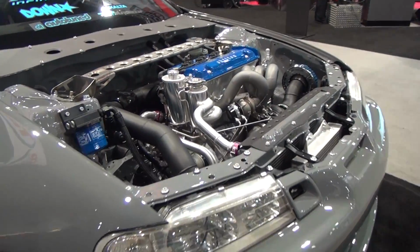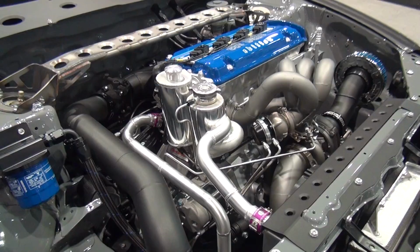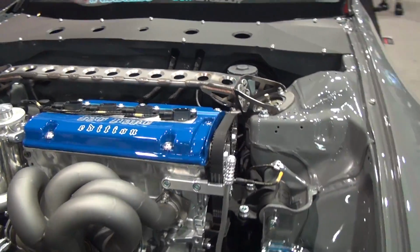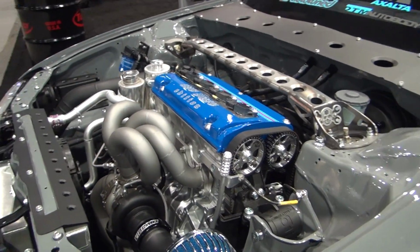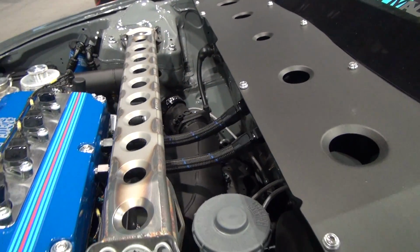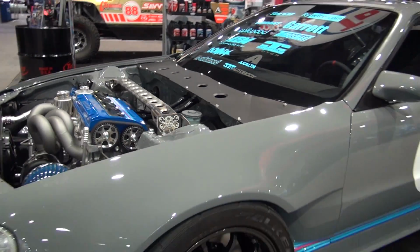It's a Japanese Accord SIR motor. It's an F20B. It came from Japan, and it's essentially a D-stroked H22. Makes very similar numbers. I like it because it's higher revving than an H22. It's affordable, and that's why I have a couple of them, and I've run them for years now.